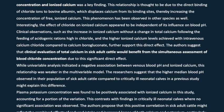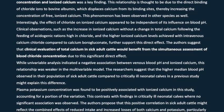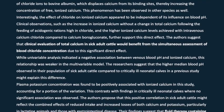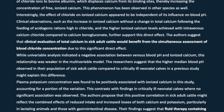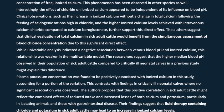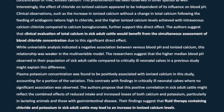While univariable analysis indicated a negative association between venous blood pH and ionized calcium, this relationship was weaker in the multivariable model. The researchers suggest that the higher median blood pH observed in their population of sick adult cattle compared to critically ill neonatal calves in a previous study might explain this difference.